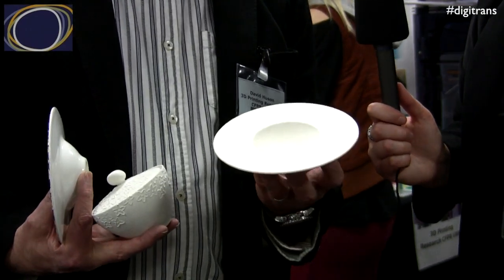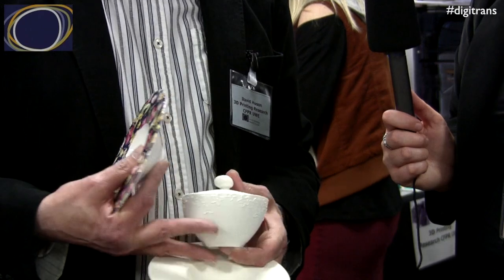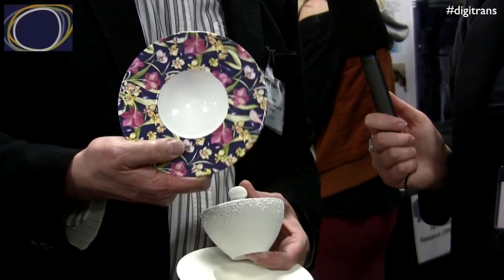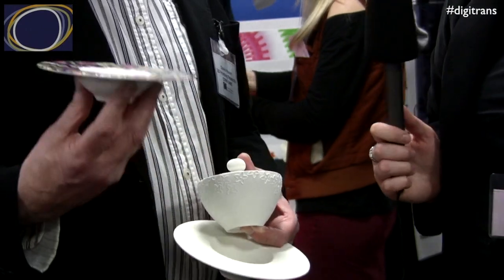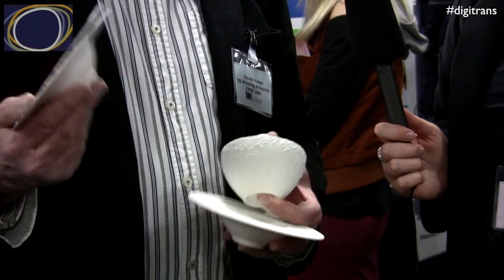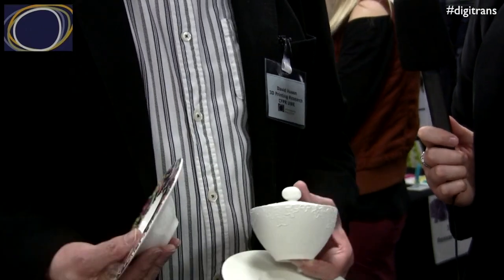Once we have that, we can fire it in a kiln as you would a normal ceramic piece. Right. And then you can glaze it. Right. You can put a transfer on, fire it again, so you can finish with a completely 3D printed model that has been made in a day as opposed to a week by conventional methods.